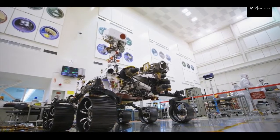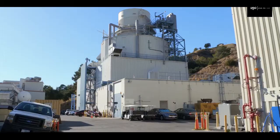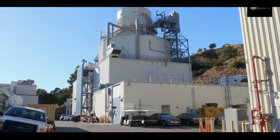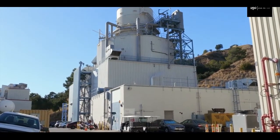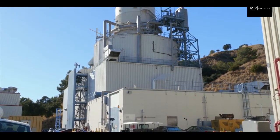Perseverance is now ready for its most demanding test, the space simulator, where the gloves come off and it will have to prove itself under Mars conditions. That is a biggie. If we get through that, you can really have a good determination of are we going to go or not go.